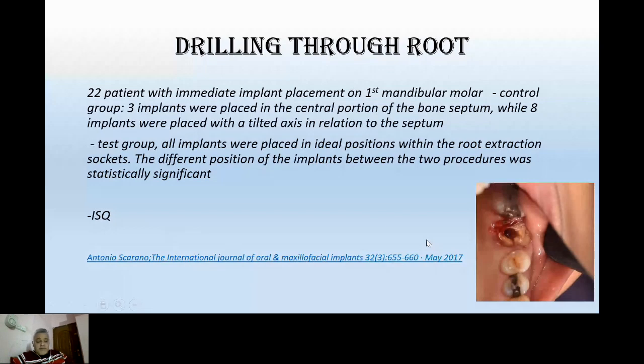The test group, meaning the group of drilling through the tooth, what I mean is just cutting the crown, if you have a crown, and making a drilling before extraction of the root, making the hole for the implant, and after that removing the root. For this test group, all the implants were in the central portion of the bone septum.